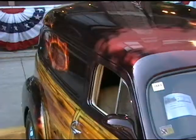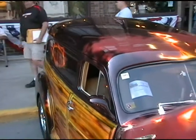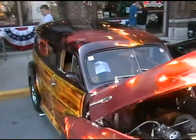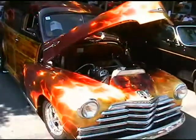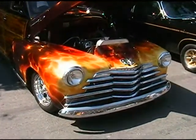About this cool little rod we found to show. A '48 Chevy sedan delivery. I've owned it for 25 years. Been painted this way for 3 years. It's gorgeous, man. That paint job about stopped me in my seat. Yeah, I had it painted 3 years ago.